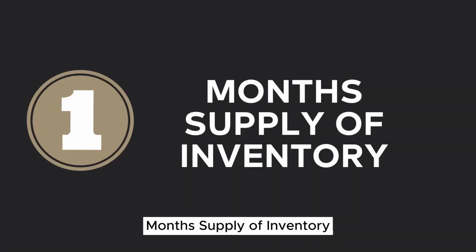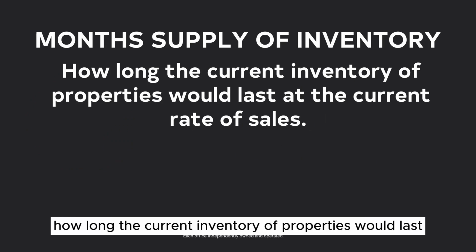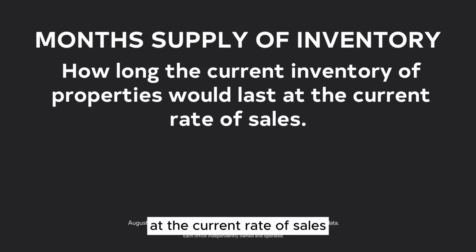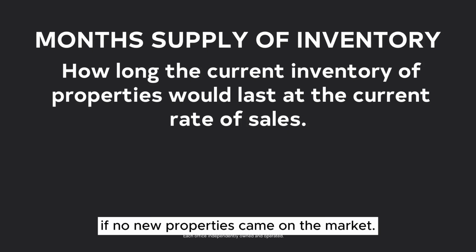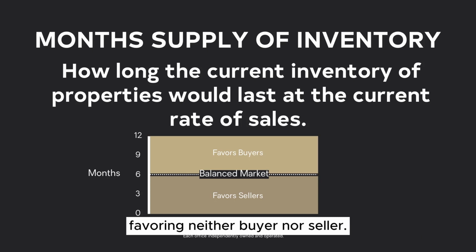Months supply of inventory. Months supply of inventory measures how long the current inventory of properties would last at the current rate of sales if no new properties came on the market. 6 months of inventory represents a balanced market, favoring neither buyer nor seller.